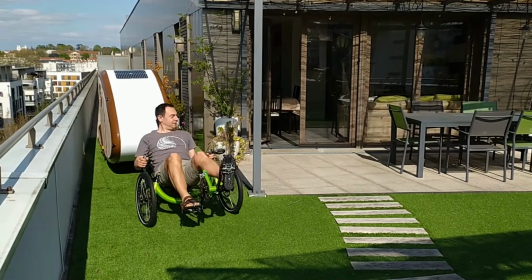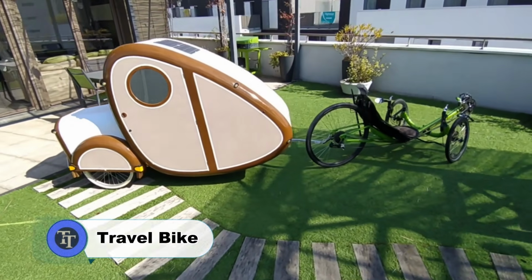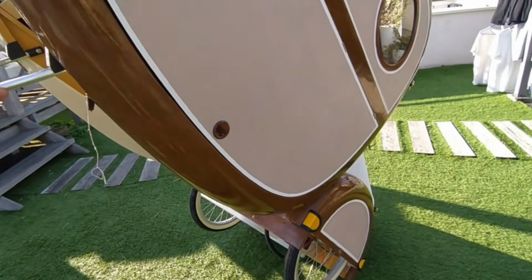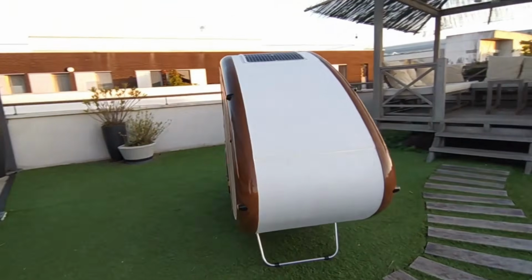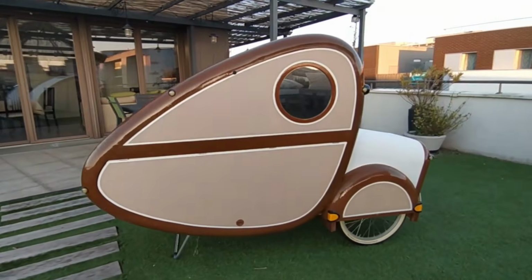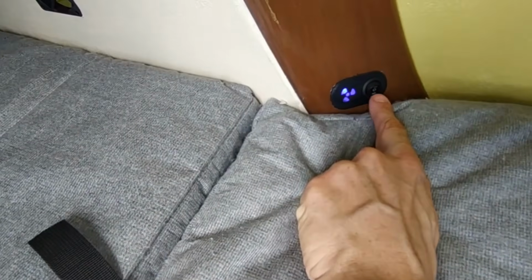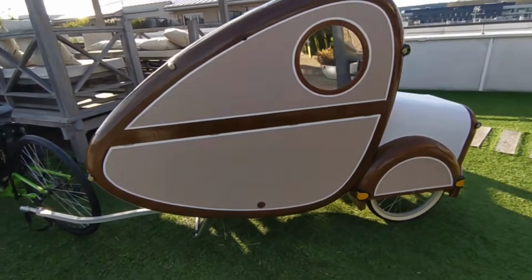What if your bike could pull a tiny house behind it? Meet the Travel Bike Camper, designed by Maxime Duraci, and honestly, it's one of the coolest things you'll see in cycling gear this year. It's basically a tiny trailer that turns your bike into a full-on traveling home. Picture a sleek, teardrop-shaped pod that's light enough to tow, but roomy enough to actually sleep in comfortably after a long day of riding. It's built tough too, using strong composite materials and a steady 2-wheel base, so it rolls smoothly even on rough terrain.